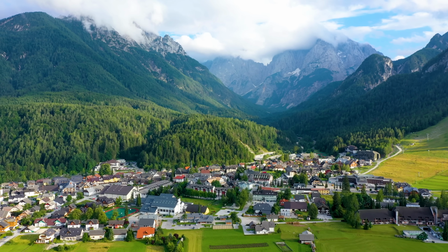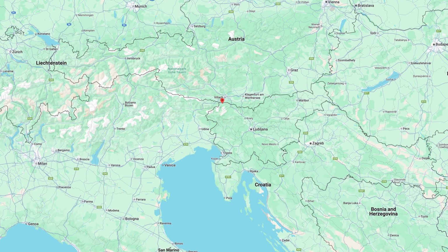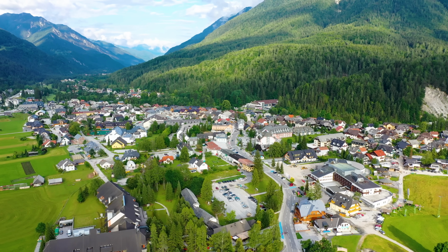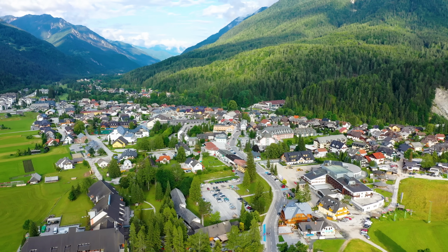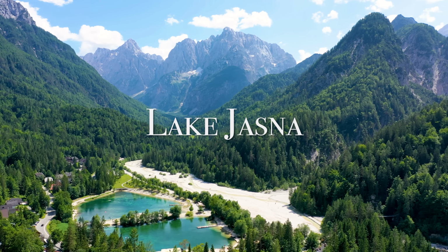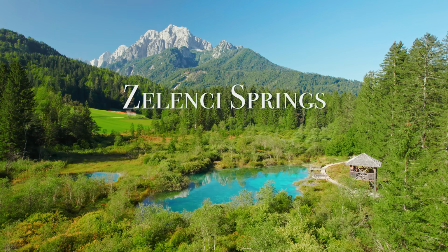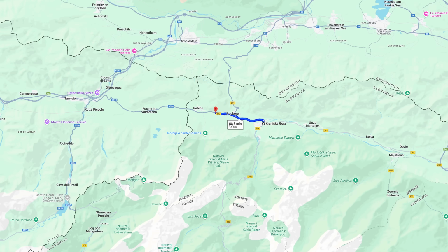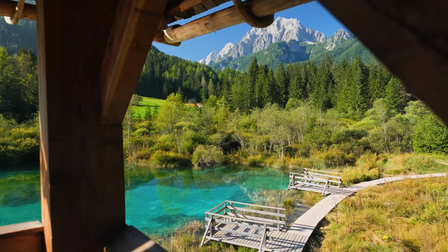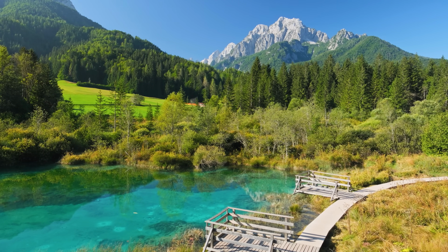Afterwards, we're going to visit the beautiful town of Kranjska Gora. Located right next to the Austrian and Italian borders, Kranjska Gora is a scenic alpine resort situated right at the base of the mountains. There's some beautiful places nearby, such as Lake Jasna, which offers a beautiful view of the Julian Alps. Another really unique place nearby is Zelenci Springs. It's just 5 minutes away from Kranjska Gora, and it's this beautiful protected area. There's a nice walkway and lookout to view the blue water from. It's such a serene place.